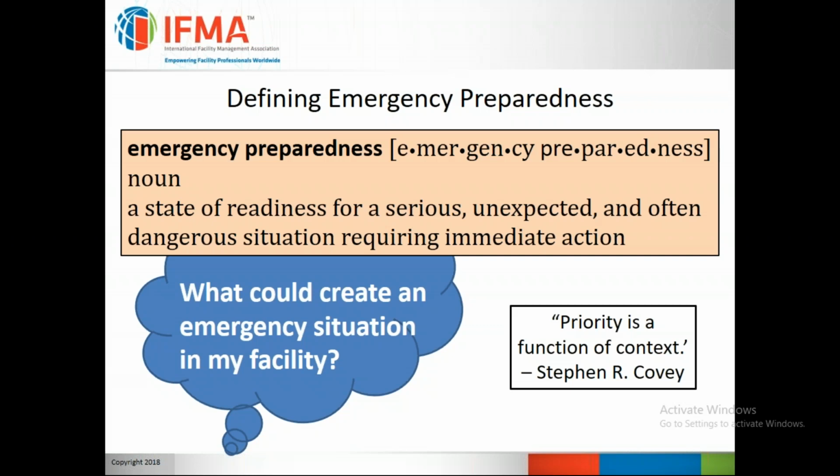Unfortunately, one example, for those who might not actually be here in the U.S., is all the school shootings that have been happening. Sometimes when those are happening, it's not just the school that goes on lockdown, but the businesses around you are also locked down to make sure people are safe. So emergency preparedness sometimes goes beyond what you control in your facility, because something next door might impact your ability to come in and out of your facility.